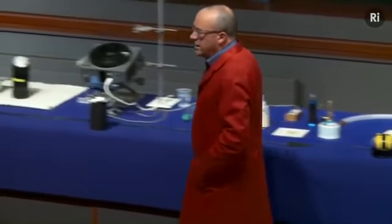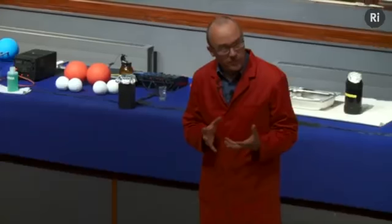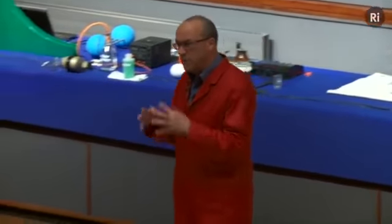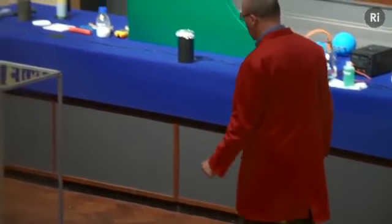So again, we had a very rapid combustion, but we didn't have a bang, we didn't have an explosion. But we know what to do to get a bang out of our flash powder. We need to confine it. So that's what we're going to do now.